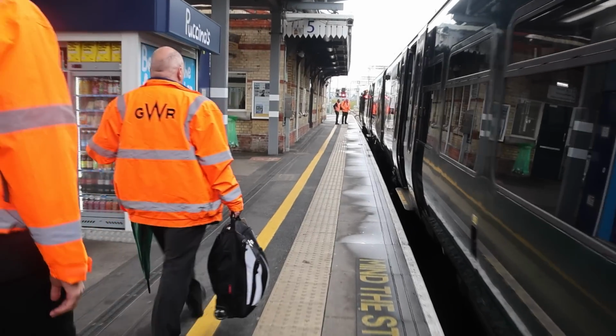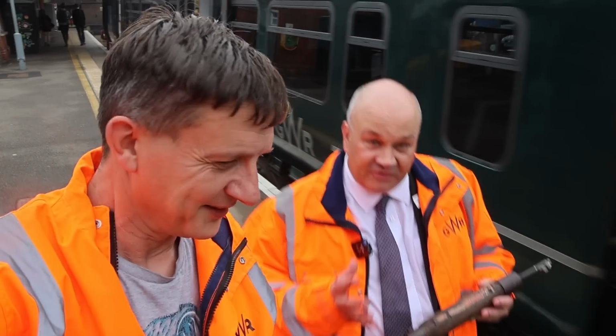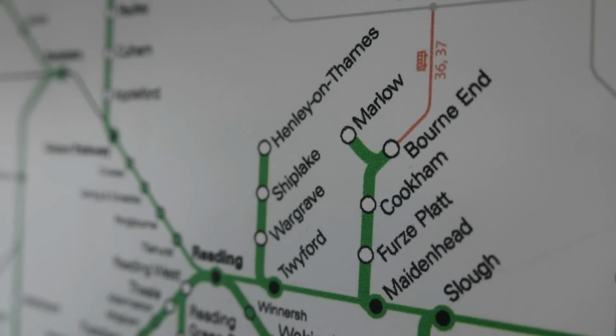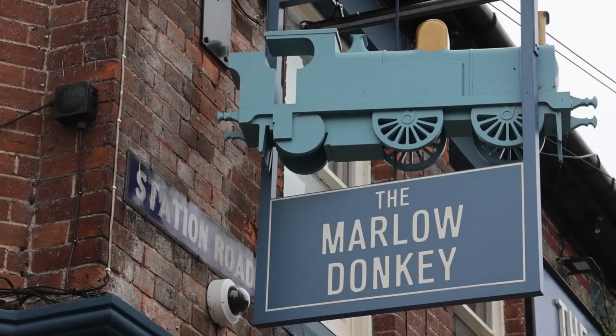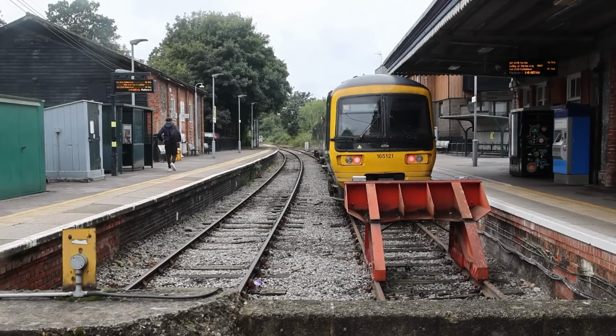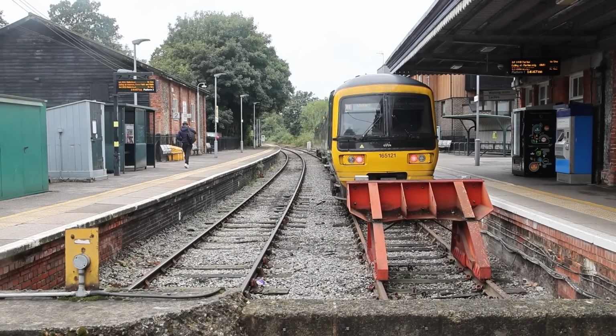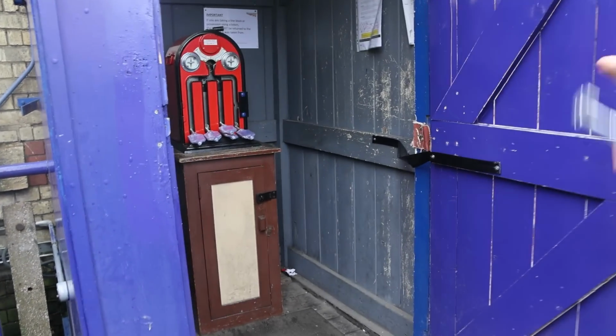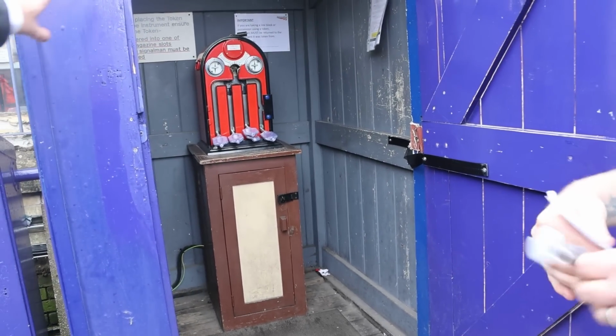So today I'm with Mark Hopwood, the Managing Director of GWR, who spent his childhood growing up right next to the line and the trains to Marlow Station. And if you've never travelled on it before, it's a delightful branch line that has a throwback feeling of how all railways used to be, with an unusual layout at Bourne End, plus the line still uses physical tokens. In fact, there's a token machine for the branch on the platform at Maidenhead, which is where we'll start.